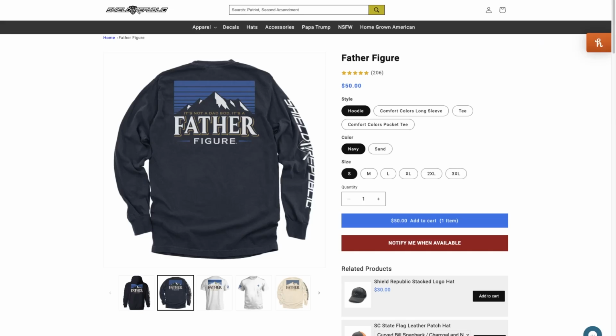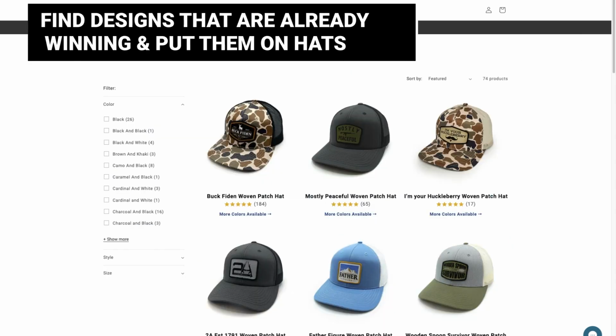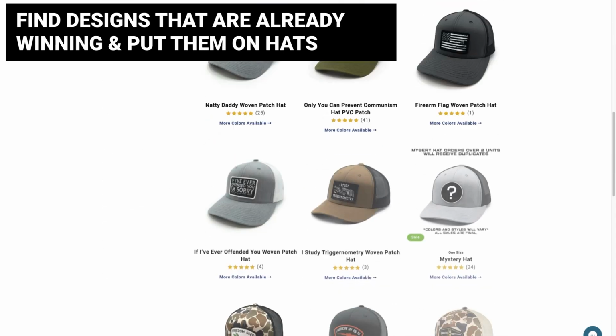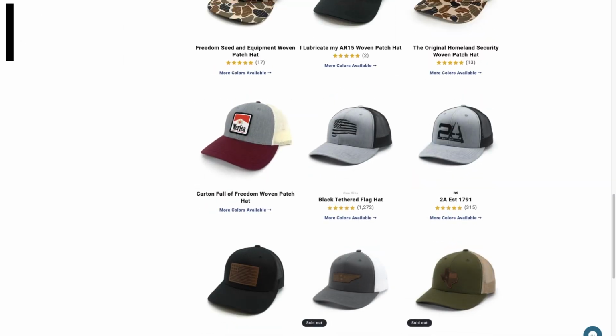The better one, guys, is to go find winning designs already and just put them on hats. Because like what this guy's doing, this is it. This is what's going to make money. And if you want to get to $300 a day as quickly as possible, you need to focus on the right wing. You don't have to, but I'm just saying, in 2024, it is going to pop off. It will without a doubt be the biggest niche.